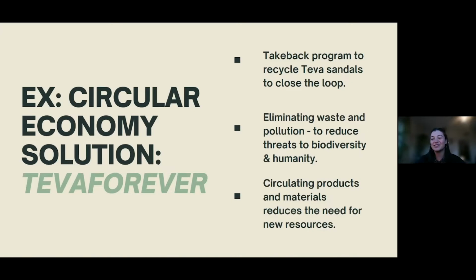And I just have to mention here that my boss, Jess Bensley, who is the senior product line manager on the women's side of the Teva team, really took this by the horns and ran with it. And she's the reason why this program came to life.